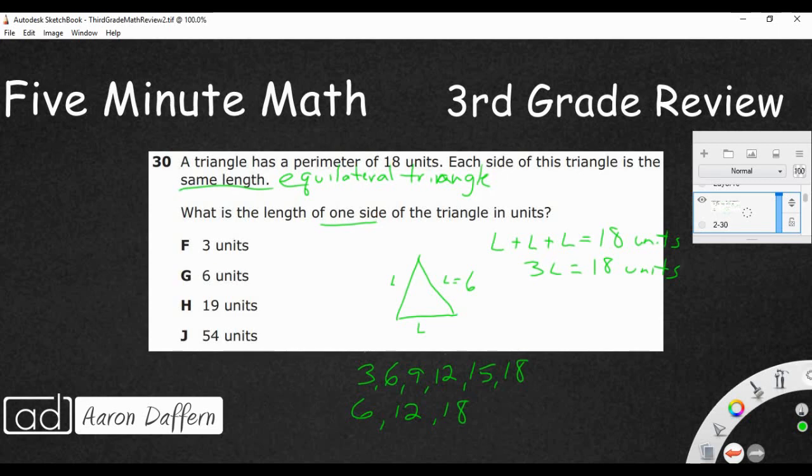So my answer is going to be 6. Another way to solve this would be, what happens if we just plug some of these numbers in? If we said 3 plus 3 plus 3, because I know there's 3 sides to a triangle, that would equal 9. So that's why that's wrong.